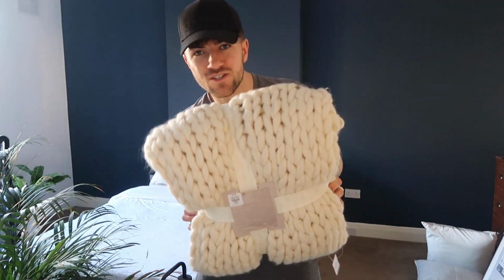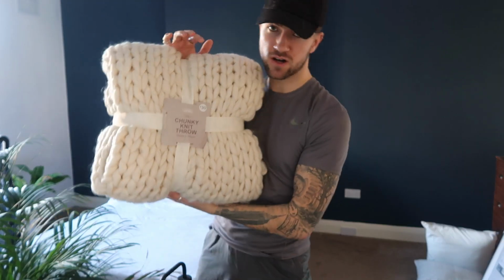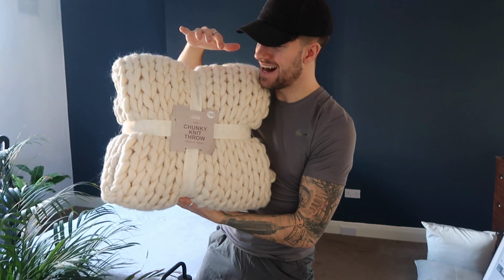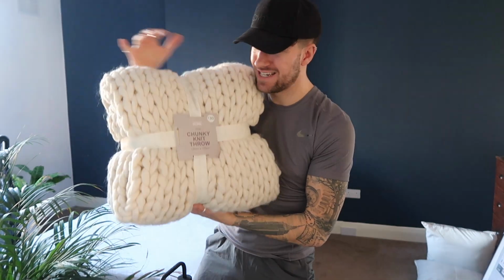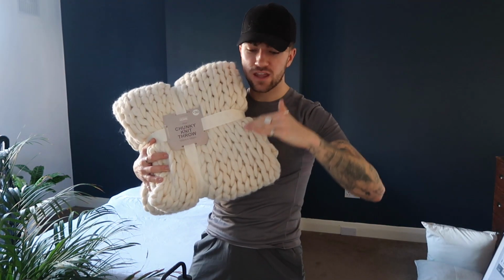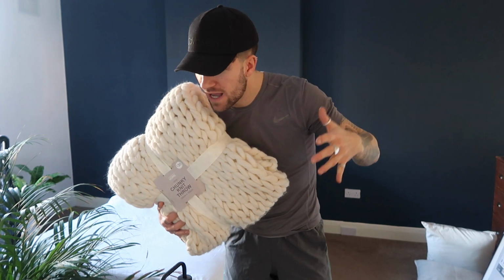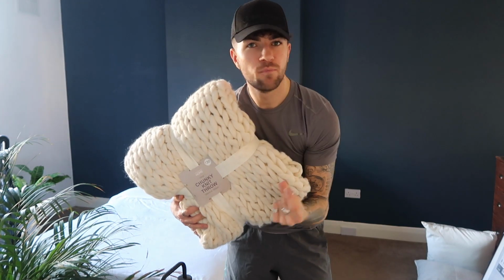This is a new addition to the bed and I am obsessed with it. It's this really chunky knit throw from Primark. It's £30 and I am obsessed. It feels so cozy. So this needs to go on the bed as well. I'm going to layer the throws up, and then I'm going to swap out some pillow slash cushion covers to add a little pop of colour.